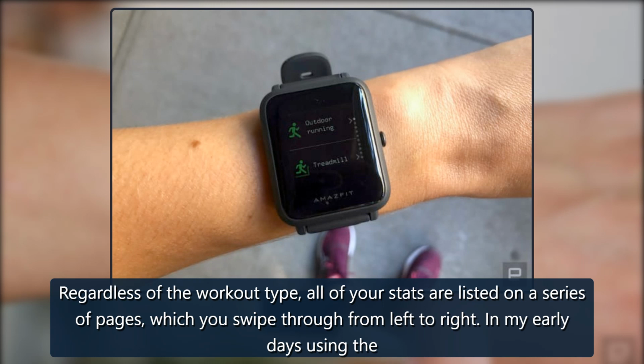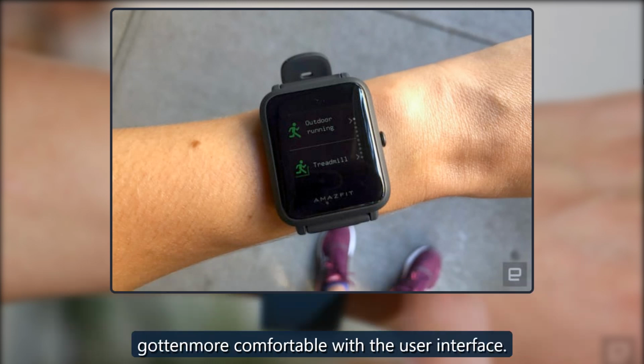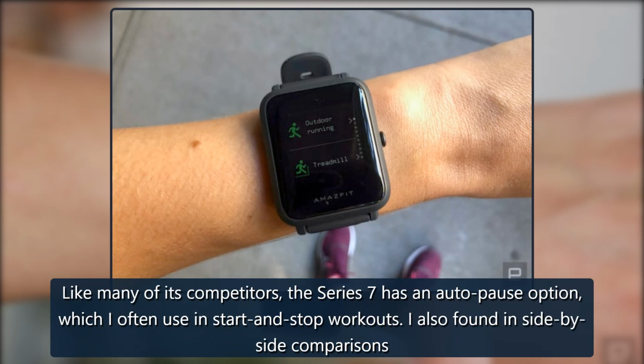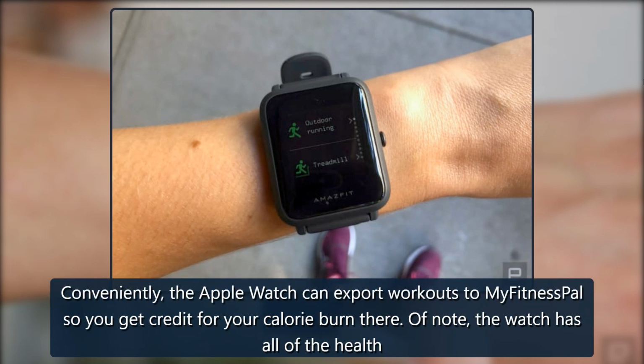In my early days using the watch, it was tempting to use the digital crown as a stopwatch button, similar to how I use other running watches. This urge has mostly subsided as I've gotten more comfortable with the user interface. Like many of its competitors, the Series 7 has an auto pause option, which I often use in start and stop workouts. I also found in side-by-side comparisons, one watch on each wrist, that auto pause on the Apple Watch reacts faster than on Garmin models. Conveniently, the Apple Watch can export workouts to MyFitnessPal so you get credit for your calorie burn there.